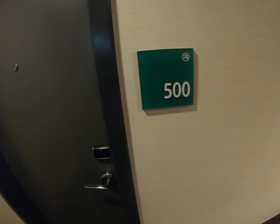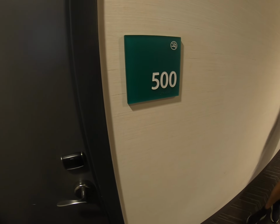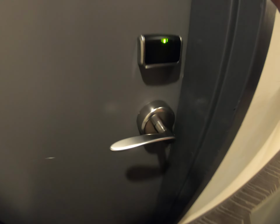There's the first elevator, and there's our room, room 500. All the rooms here at the Holiday Inn. So, go upstairs! Get in. Okay. You're right there. Here we are in our room.